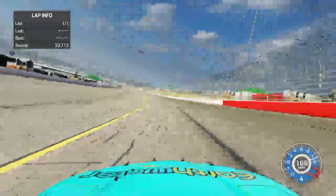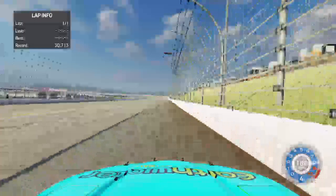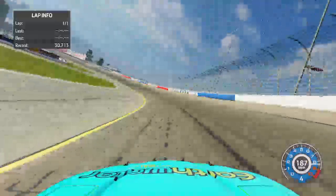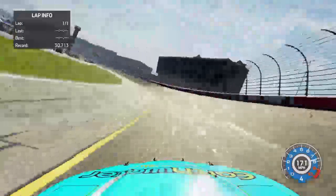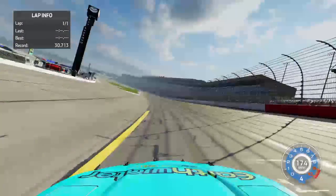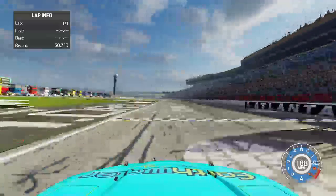Not great. I've hit the wall. My pedals have moved on me, so I have to fix that before we go green. Down the back straightaway here for the final time. I'm having some problems with the pedals, but everything's looking good as we come off turn number 4 for the final time. Up to start-finish, where we're going to be qualifying for the running of the Folds of Honor QuikTrip 500 in the 17th position.